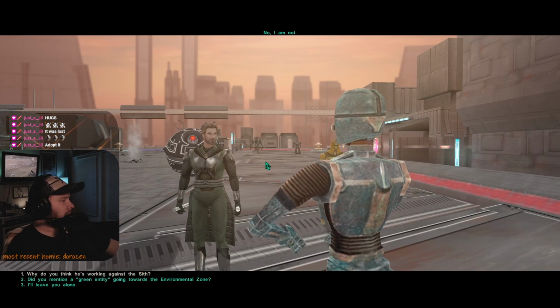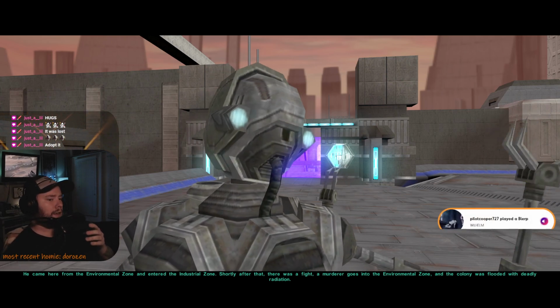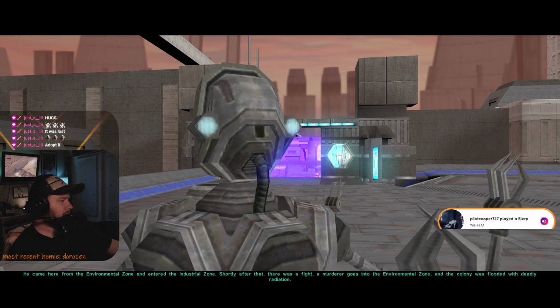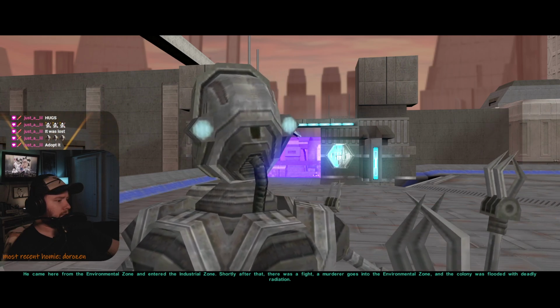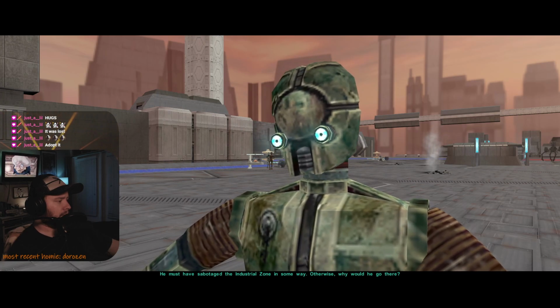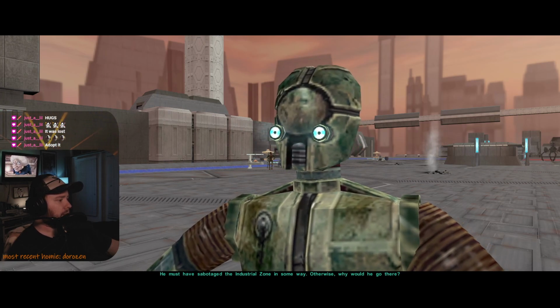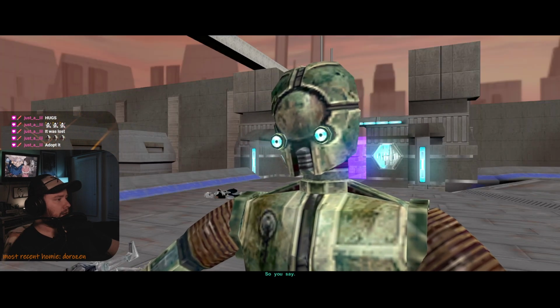Why do you think he's working against the colonists? He came here from the environmental zone and entered the industrial zone. Shortly after that, there was a fight. A murderer goes into the environmental zone, and the colony was flooded with deadly radiation. He must have sabotaged the industrial zone in some way. Otherwise, why would he go there? It was an assignment from ES-05. So you say.